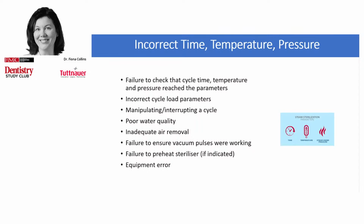Other issues include failure to check that the cycle time, temperature and pressure reach the parameters, using incorrect cycle parameters for a load, manipulating cycles, water quality issues, inadequate air removal, failure to ensure vacuum pulses were working, failure to preheat the steriliser for sterilisers where the indications for use indicate that this is required. And there is always the possibility of equipment error.